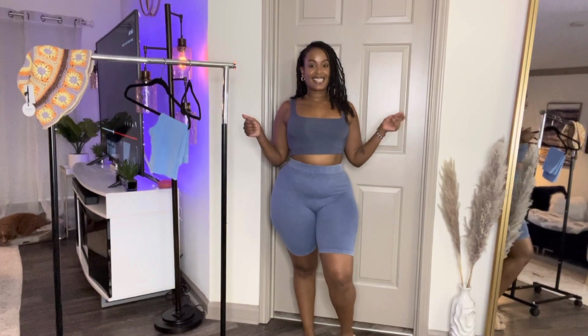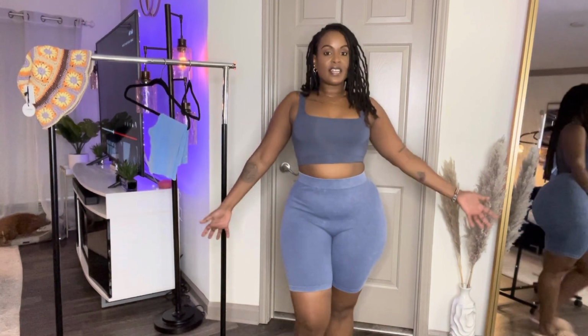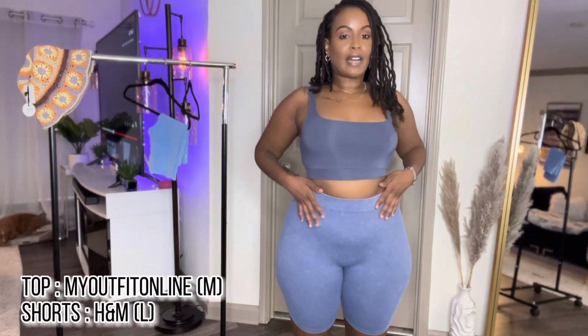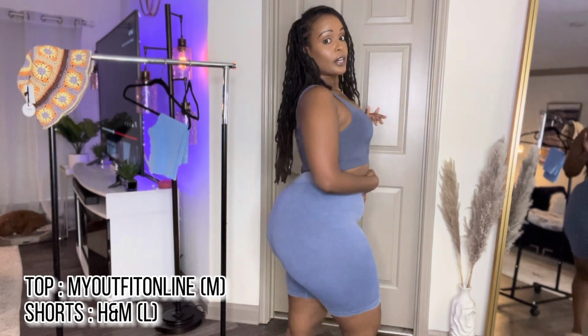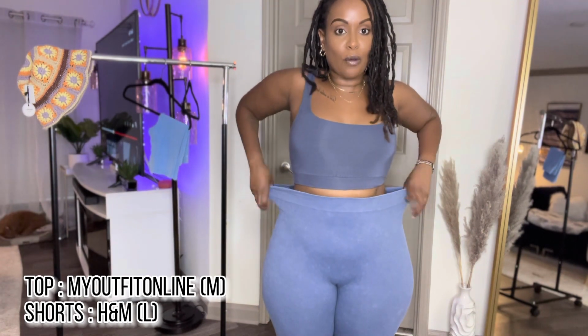All right, y'all, next is another loungy set, something to wear at home. This set is from actually two different places. The bottoms are from H&M, super ribbed, super stretchy, like there's so much room in this.